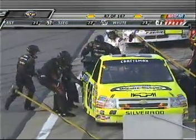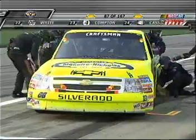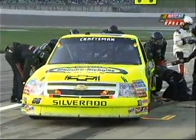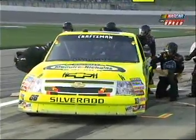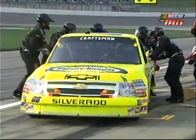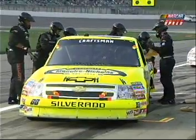Disappointment for the 88 bunch, as you said, Rick, coming off a career best finish at Martinsville a few weeks ago and looked so good in the early going here at Kansas today. A lot of tools coming over the wall today. Craftsman always on the cutting edge of technology when it comes to tools.